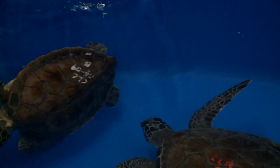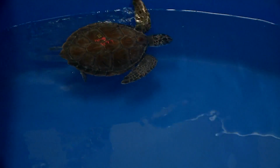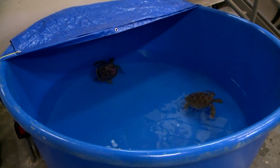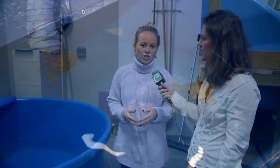So we got 4 of them. They're cute little guys. We've got 2 big tanks set up. We've got 2 in here and 2 in another room in our aquarium. And our aquarium staff and one of our vets on staff has done a great job of not only monitoring their behavior and making sure that they're getting healthy and strong, but also monitoring their diet and administering any antibiotics or treatment that they've needed since they've been here, which has been a few weeks already.